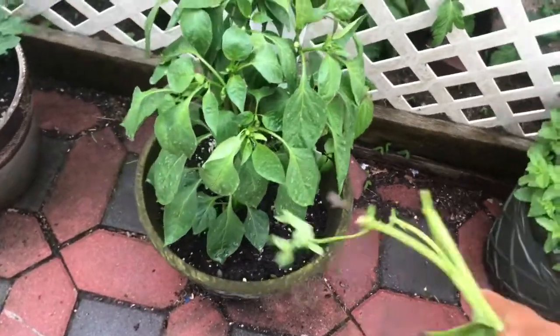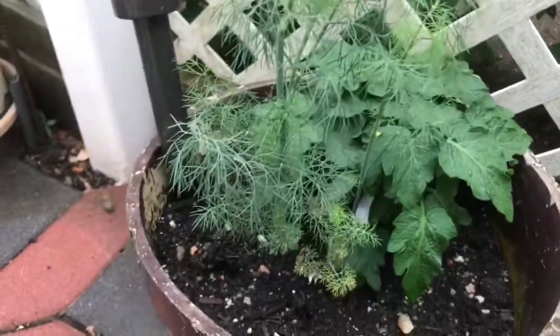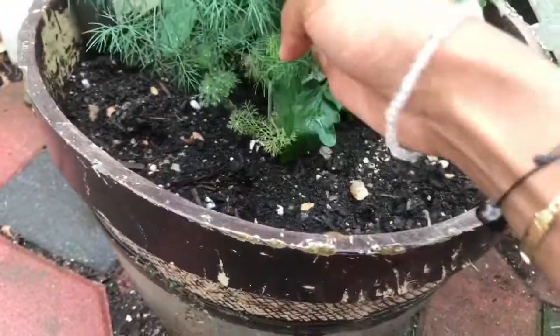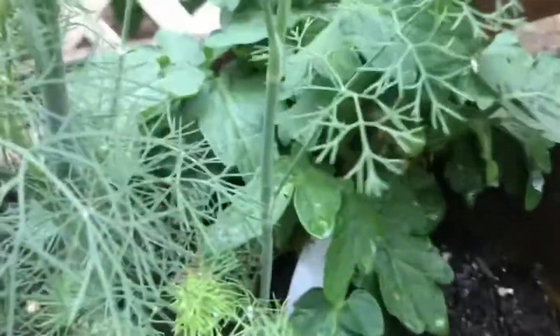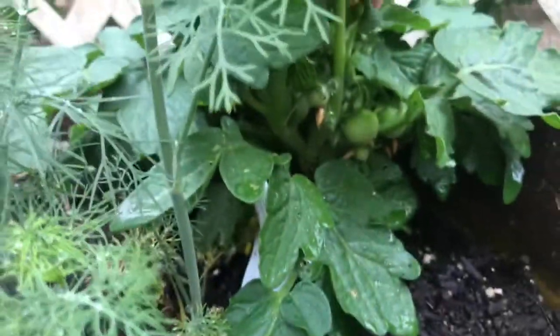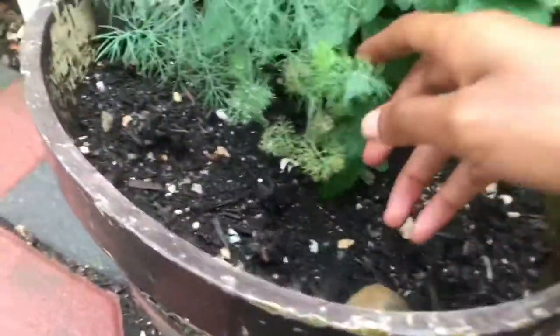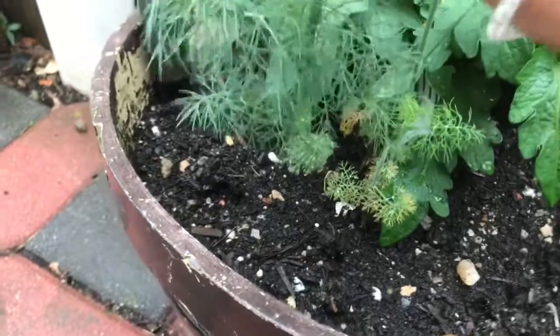This is some sweet peppers and some dill. The dill I could cut and bring in some inside. I still don't know what that is. We don't know. Oh, tomatoes. Look at them. Oh, all the tomatoes. The cherry tomatoes. The babies. Yeah, this one I'm gonna cut off, so I'm not right this second.